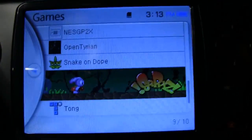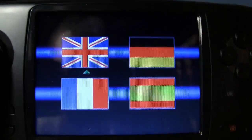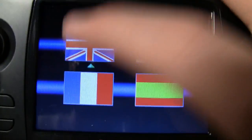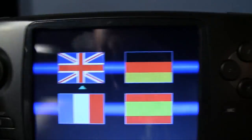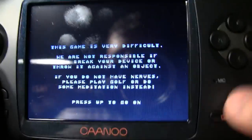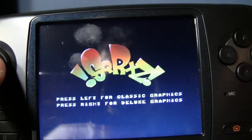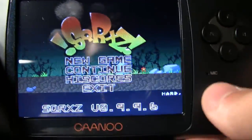Alright. One more game. This is actually a very good game, Squares. It's an original platforming game. And the idea is to just get to the end of the level, obvious platforming goal, and you have to get there at the same time collecting every single power-up in the level. Pretty addicting game. Classic or deluxe graphics. We'll go with deluxe, because deluxe.